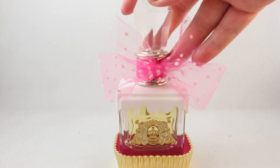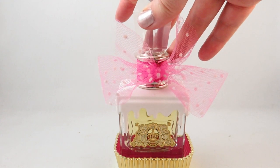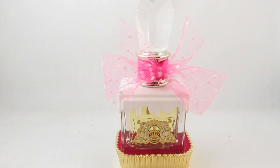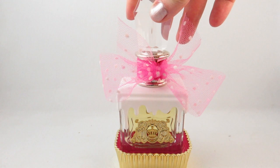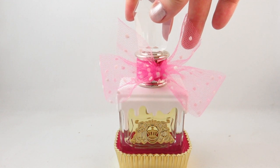On Fragrantica, I noticed some people said that this reminded them of Sweet Like Candy by Ariana Grande. There is no sourness in this at all. I find sometimes with milky inspired or whipping cream inspired perfumes, you can get kind of like a sour note, and this has none of that. This is just super sweet. It is like sweetened whipping cream over really juicy, ripe peaches with a little bit of tartness from the red currants.